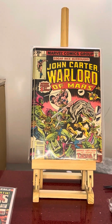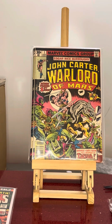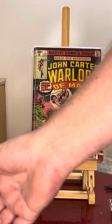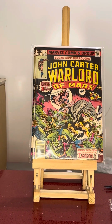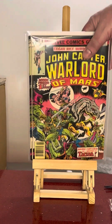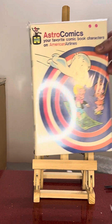You've seen it in some of my unboxings before. I've got several copies of this book, but I don't know, just something about it I like. I wish they'd really do a good movie about it, because I haven't really liked the ones that they have done. But I used to read the books and stuff like that when I was younger, so it just sounds cool, doesn't it? The Warlord of Mars. All right, here we go.